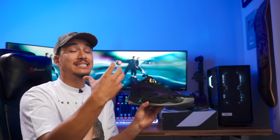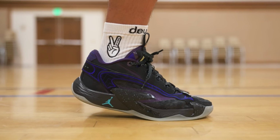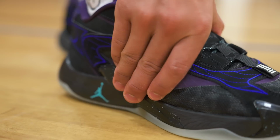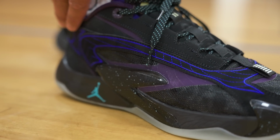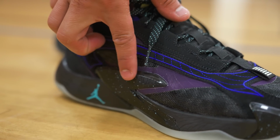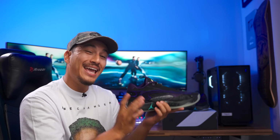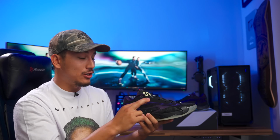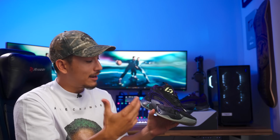Now, I have a slightly wide foot, and I did feel a little bit of tension in this area that was slightly uncomfortable, but I'm hoping that these just have a long break-in period. I've played about 8 hours in these so far, and the tension hasn't gone away yet, so I'm crossing my fingers that you just really gotta break these in. That's to be expected because the materials are sturdier and they're gonna take a longer time to break in.